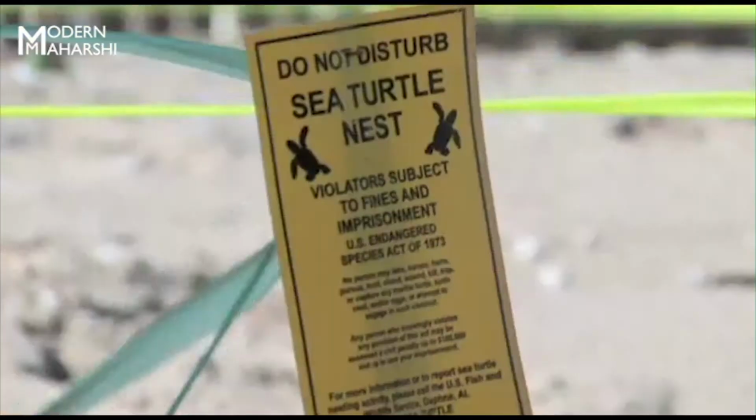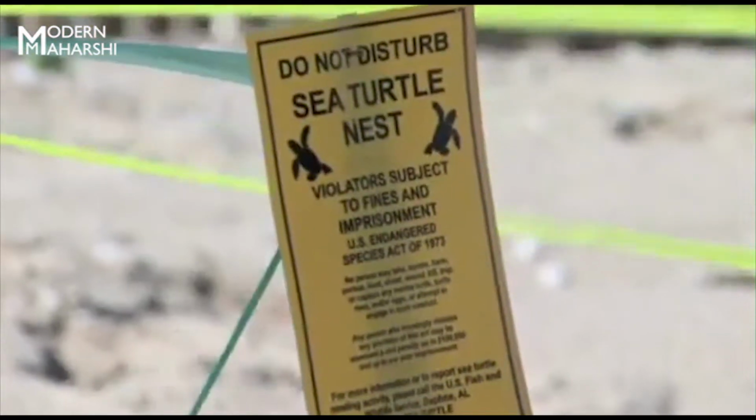Of course, the turtle is an air breather. They have to come up for air at some point. And when they come up for air, we just hope they don't come up in oil. I mean, if we let them go here. But if they go into the Atlantic, they're going to make it, hopefully.